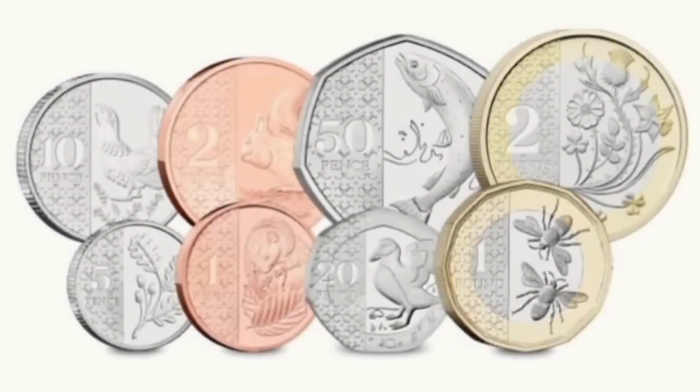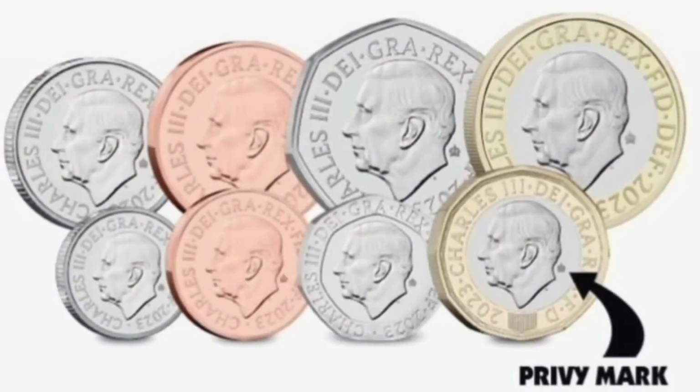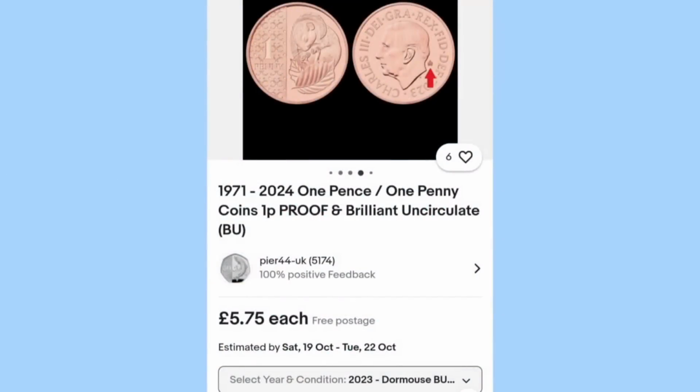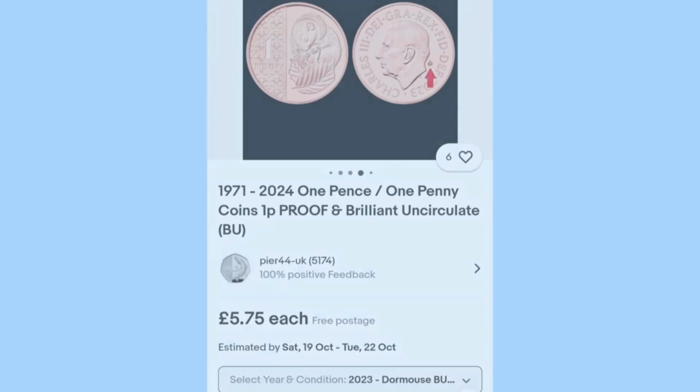Now of course we have the new King Charles III coins up next, with the penny featuring the Hazel Dormouse. Now the first year, 2023, the annual sets were released with a Privy Mark. We can see a crown there behind King Charles III on all the denominations, and similarly this crown, as with the Privy Mark for the Queen's Memorial, is not for circulation. We can see here the one for the penny, but this video of course is all about pennies, and the penny sells for around about £5 with this Privy Mark.